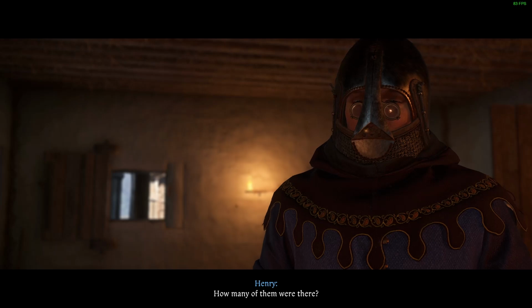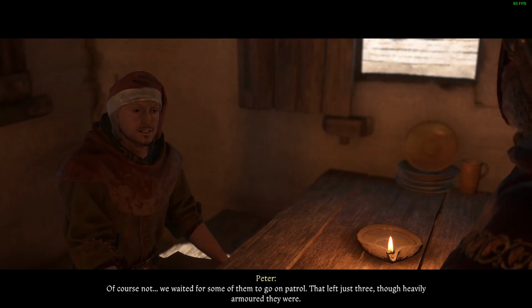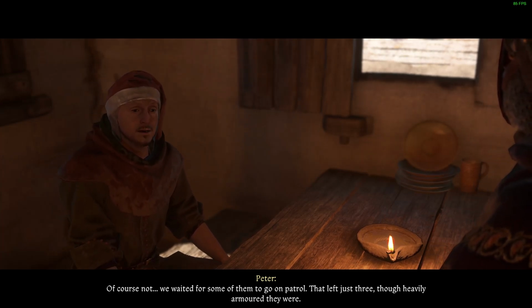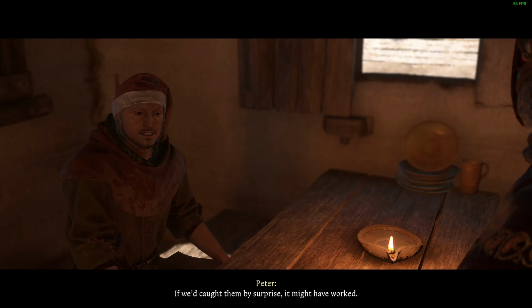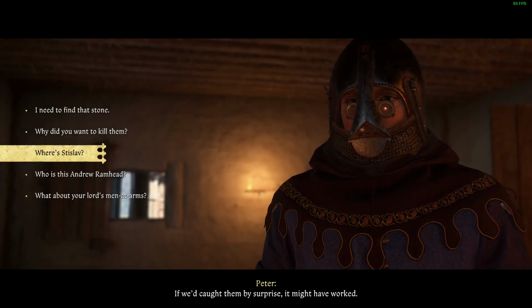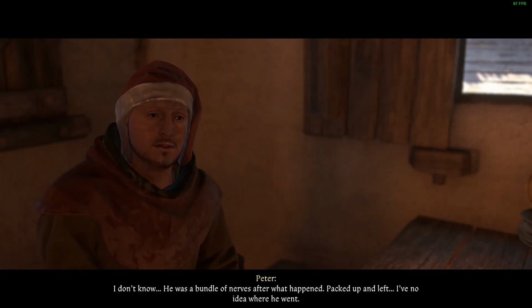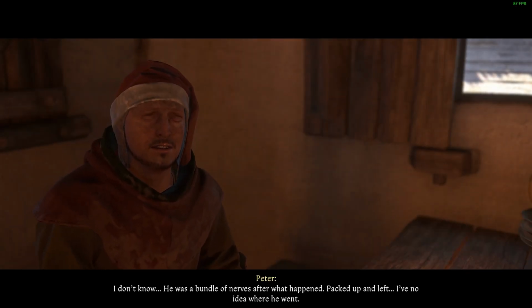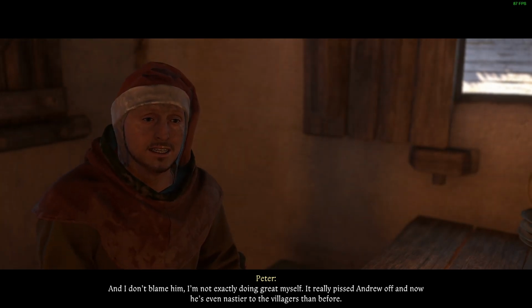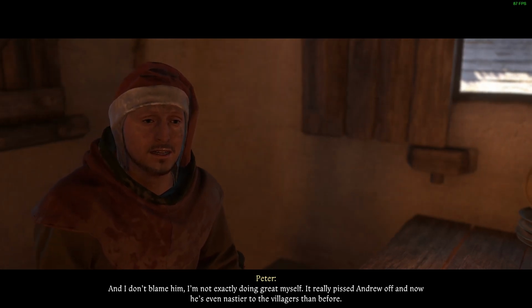How many of them were there? I'd say 5, 6. You went up against 6 of them? Of course not. We waited for some of them to go on patrol. That left just 3, though heavily armored they were. If we'd caught them by surprise, it might have worked. Where's Stislav, anyway? I don't know. He was a bundle of nerves after what happened. Packed up and left. I've no idea where he went, and I don't blame him. I'm not exactly doing great myself. It really pissed Andrew off, and now he's even nastier to the villagers than before.